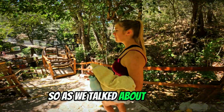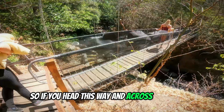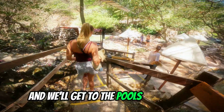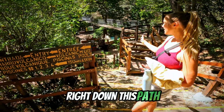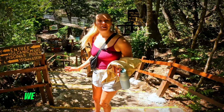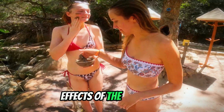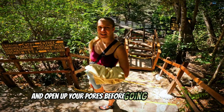As we talked about before, there are signs all along the way to help you know where to go. So if you head this way and across that bridge, then you'll get to pools 1 through 4, as well as the volcanic mud baths. And if you go this way, right down this path, then you'll get to pools 5 through 8. We're going to start off this way. We recommend that if you want to get the full effects of the mud baths, then you should go to all the pools first and open up your pores before going in the mud bath.